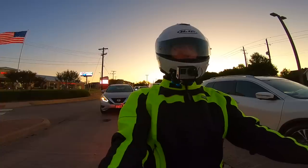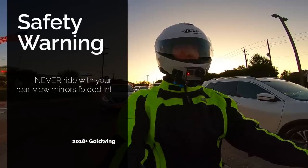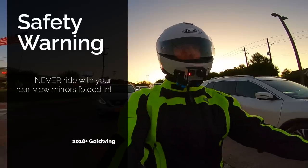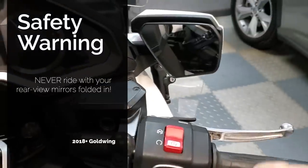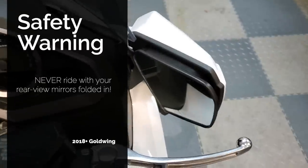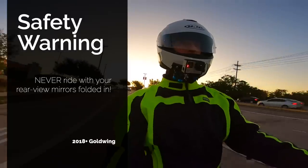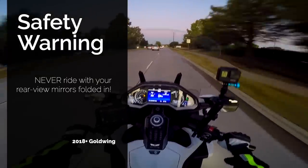So let me issue this warning once again. I did this a few months ago, but it probably bears repeating. And honestly, I am surprised that Honda has not put a warning on these rear view mirrors. But on the 2018 model, if you fold the rear view mirrors in and then ride the motorcycle, you run the risk of having your front brake engaged inadvertently, because when you turn the handlebars, the right rear view mirror will hit your brake lever and engage your front brake. If you have a six-speed manual transmission and you turn the handlebar to the right, it could engage your clutch lever. Neither one is good.